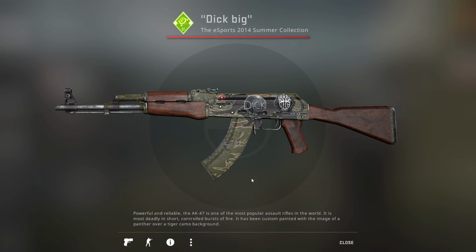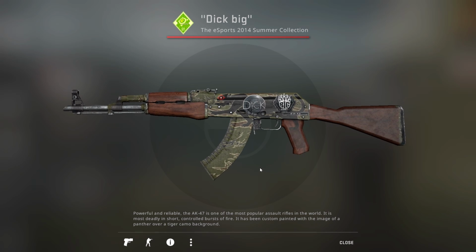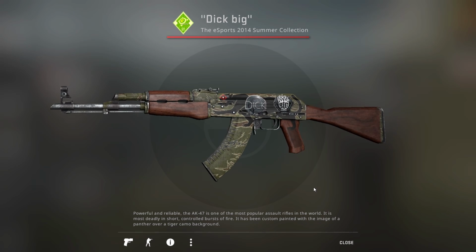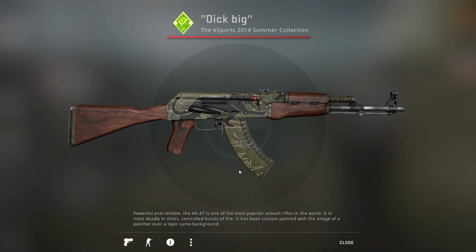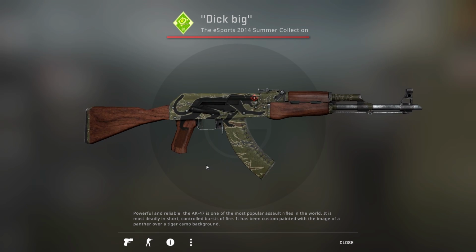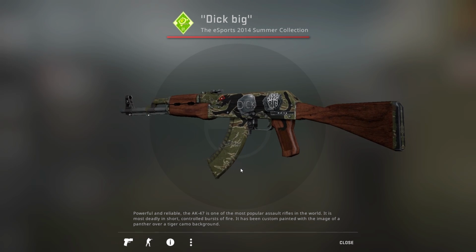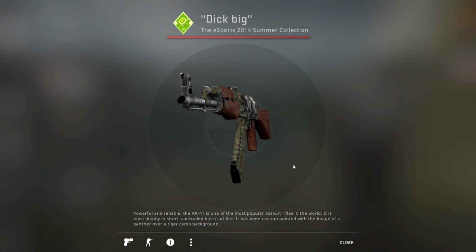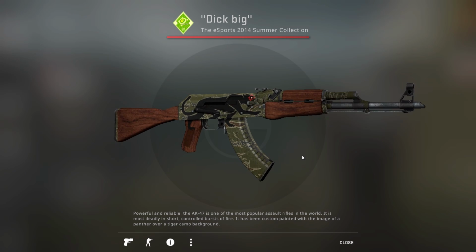It's the Field-Tested AK-47 Jaguar, as someone dubbed it because of the stickers. We have Dick Stacy in a big tag there. Good looking skin. You can clearly see the Jaguar does not have that much wear, and you can clearly see the design there. And not that much on the magazine, only on the edges.